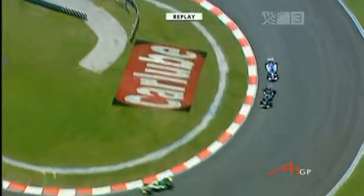This was New Zealand attacking Great Britain. Yeah, just simply quicker out of turn 14. Got the run and the slipstream, the draft down into turn 1, and simply just got ahead and then should close the door. And Oliver Jarvis not really in any position to challenge or to come back on New Zealand.